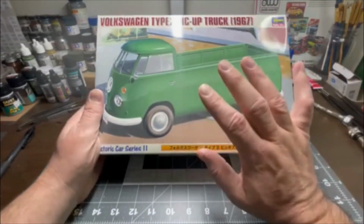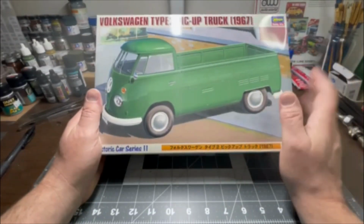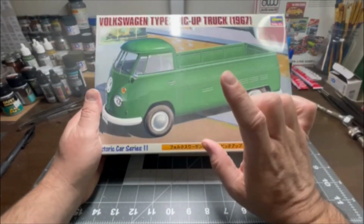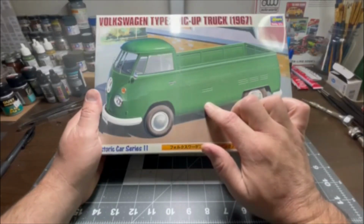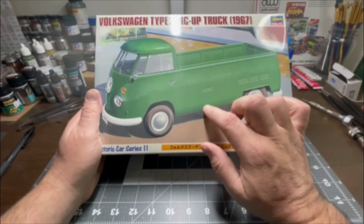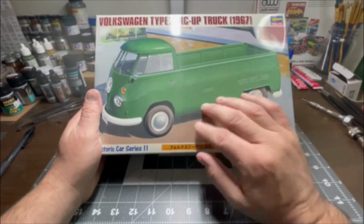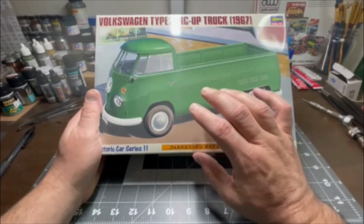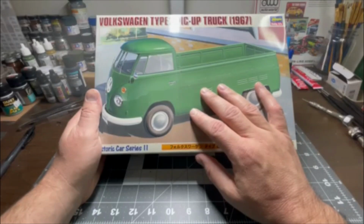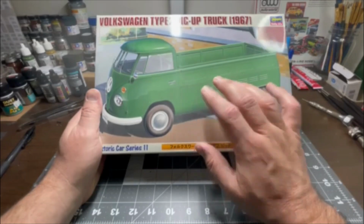This here, again, is a lovely kit. It's 1/24 scale from Hasegawa, and I'm looking forward to getting into this. I'm really going to be watching Thomas's build closely. I've got something special planned for it. I made a comment, yeah, I'm going to use this kit as an opportunity to spread my wings. I'm going to have a little bit of fun with this.